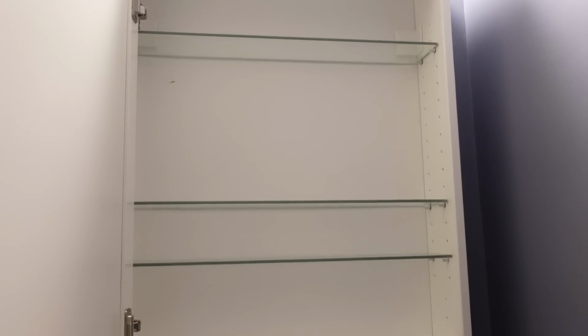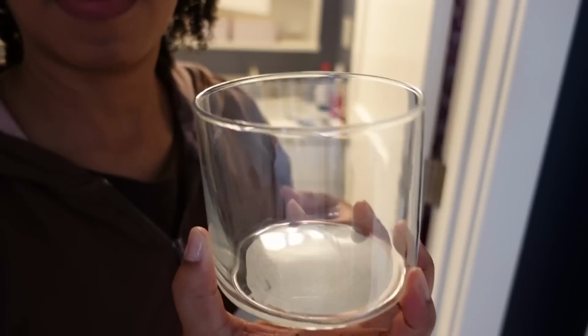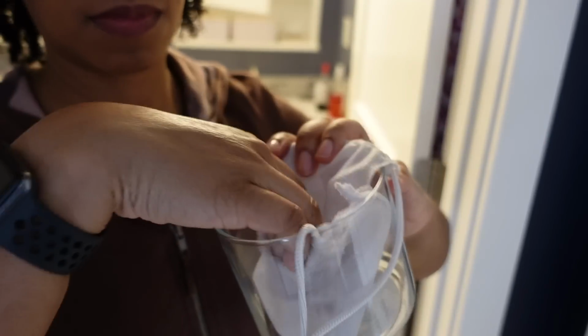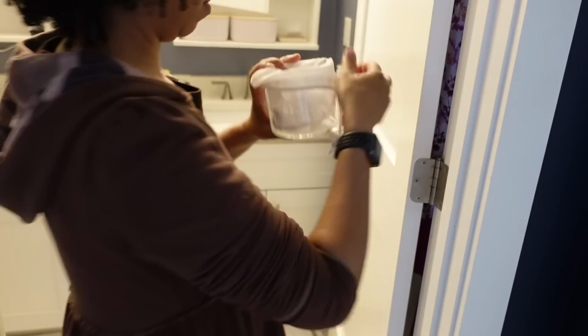Good times. And here is my new medicine cabinet with nothing in it. Clean shelves. I was so excited. Oh, I reused a 3-wick candle from Bath & Body Works as a hamper for my cotton rounds. And that's a little bag that the cotton rounds came in.